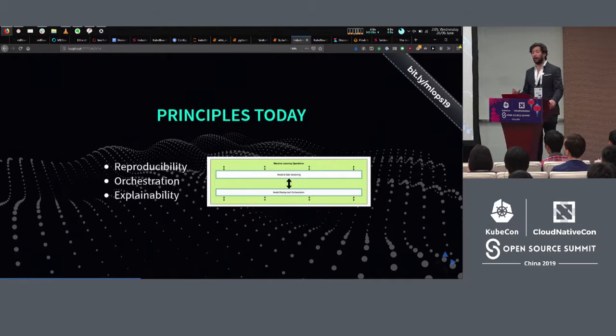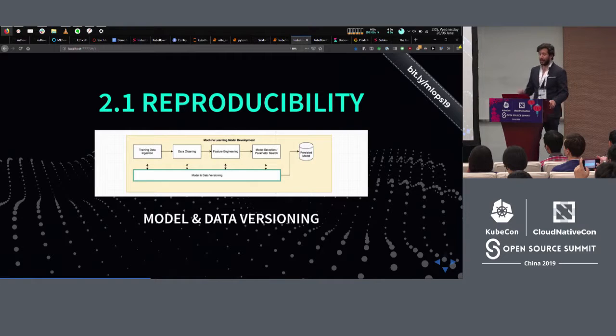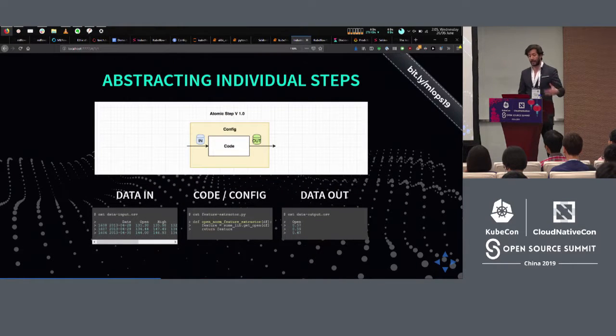The principles that we're going to cover today, however, are the principles of reproducibility, orchestration, and explainability. So let's get started with reproducibility. Reproducibility encompasses the concepts of model and data versioning. So being able to keep track of your models as they're in production, but also in development as you train them. This requires an abstraction of the individual steps into atomic, self-sustaining, and versioned models.